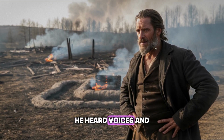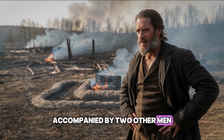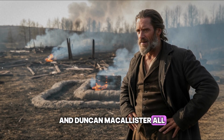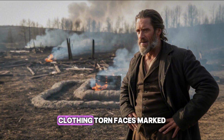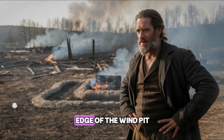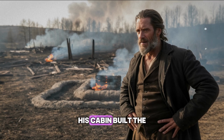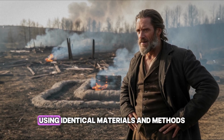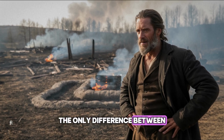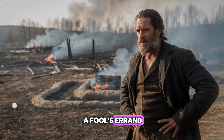He heard voices and turned to see Luther Hastings approaching from the east, accompanied by 2 other men Ezekiel recognized as Garrett Finch and Duncan McAllister. All 3 looked exhausted, clothing torn, faces marked with cuts from flying debris. Luther stopped at the edge of the wind pit and stared into it for a long moment before speaking. His cabin, built the same year as Ezekiel's using identical materials and methods, had been destroyed. The only difference between the 2 homesteads had been this excavation that Luther had called a fool's errand for 4 years.